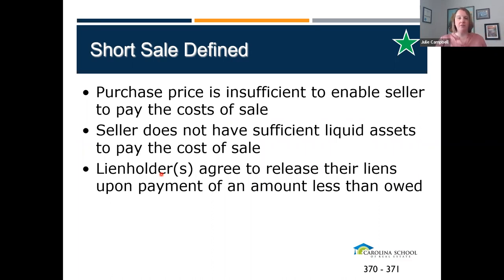So let's talk about how these work. The seller lists their home for sale, maybe with an agent, maybe not. They know they're in default. They've had the conversation with their lender, usually the primary lender. Buyer comes in and makes an offer. Seller and buyer negotiate the offer like we always do. None of that changes. Last offer he accepts. Communication of acceptance crosses the line. Boom, we're under contract.